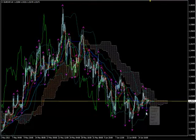We see that the leading Alligator here is horizontal. You can't say it's curved downwards or upwards, but if we have a bullish Kumo breakout on this chart, on the H4 chart, or if it starts from smaller time frames, let's go to smaller time frames.